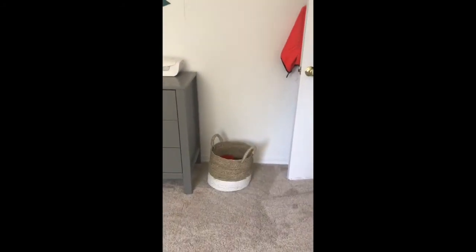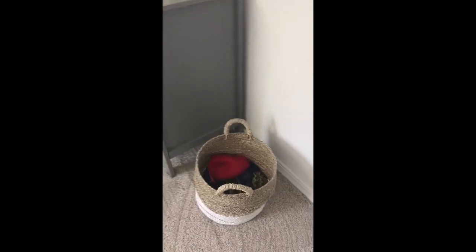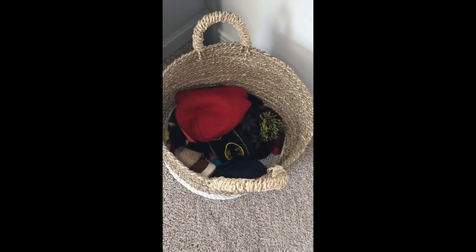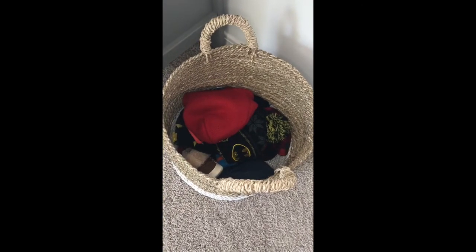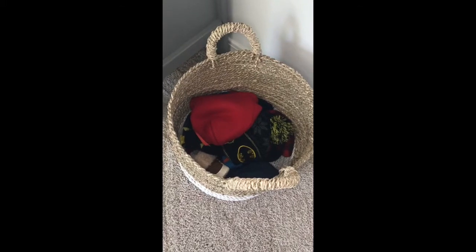Here I just have a basket. I think a basket next to a dresser is always useful, especially for random toys or things to pick up. Here we actually put all of his winter hats and his mittens, so it's a great catch-all, and especially when we take them outside, it's easy to know exactly where those things are because they can get lost really easily.